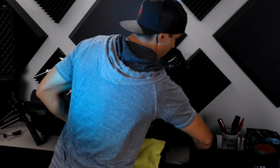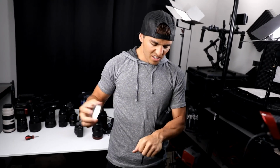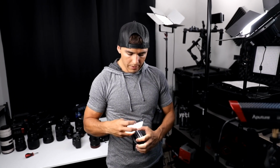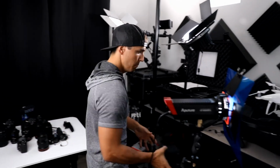Also, Aputure gave me, I don't know what they are, but they're just little mini lights here. They're just not very bright. Can fit in your pocket and you can pull out and use, but I just don't think they're bright enough for me to really have a use for them. So you might want them, I don't want them.